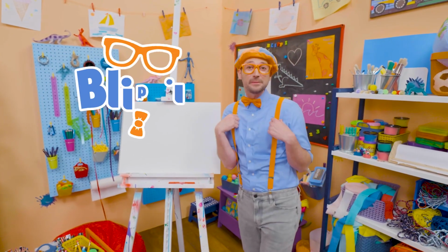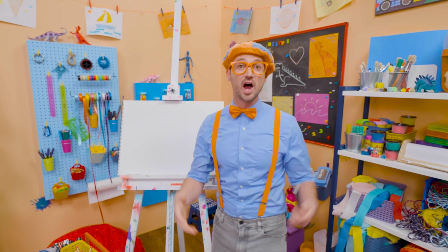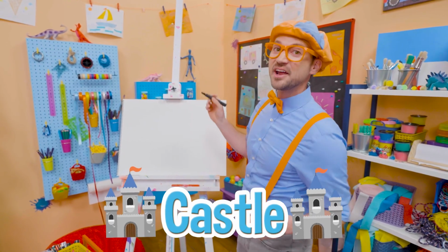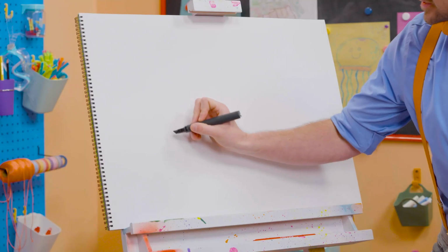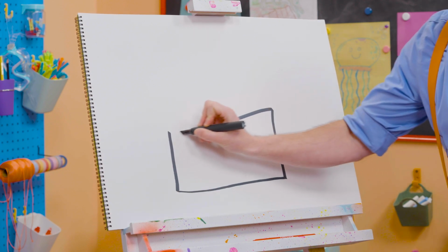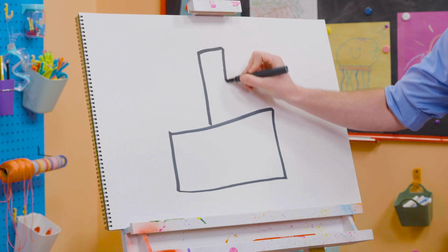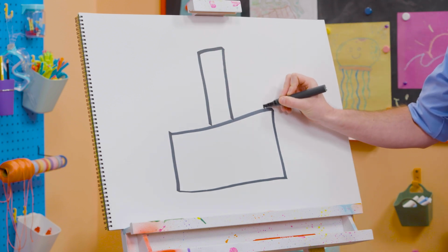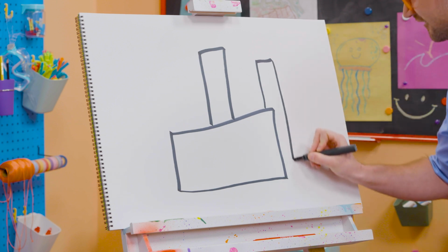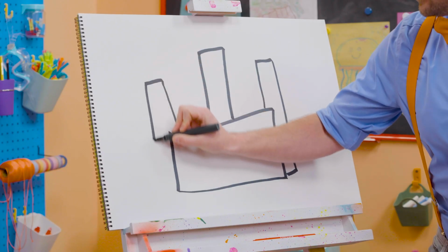Hey, it's me, Blippi, and I have something really fun for us to draw together today. Let's draw a castle. There's a lot of rectangles on this one. So first, let's draw a sideways rectangle like that. There we go. And then a rectangle, a really tall one right in the middle. And then a shorter one on this side. Whoa, look at that. And then a shorter one on this side right here.